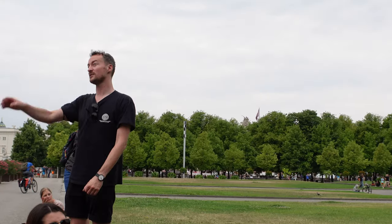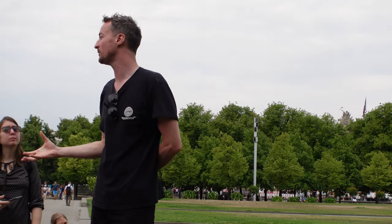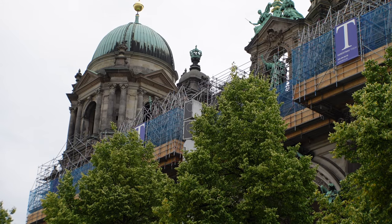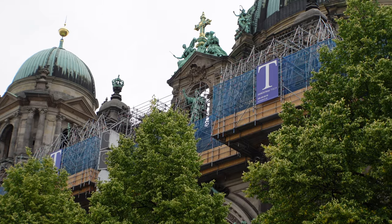This was constructed by Kaiser Wilhelm Friedrich. He was obsessed with making Athens on the Spree. So kind of like a capital city here that would rival the other great cities of the world, like Moscow, Rome, and London. As you can see, they're still working on it.